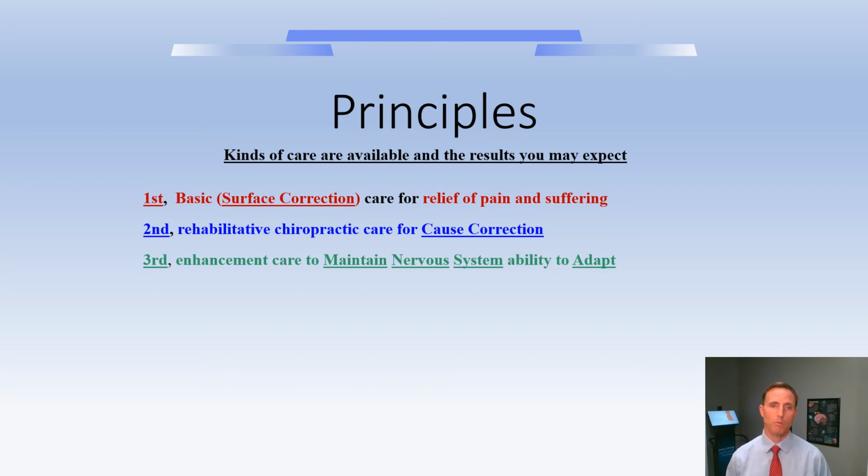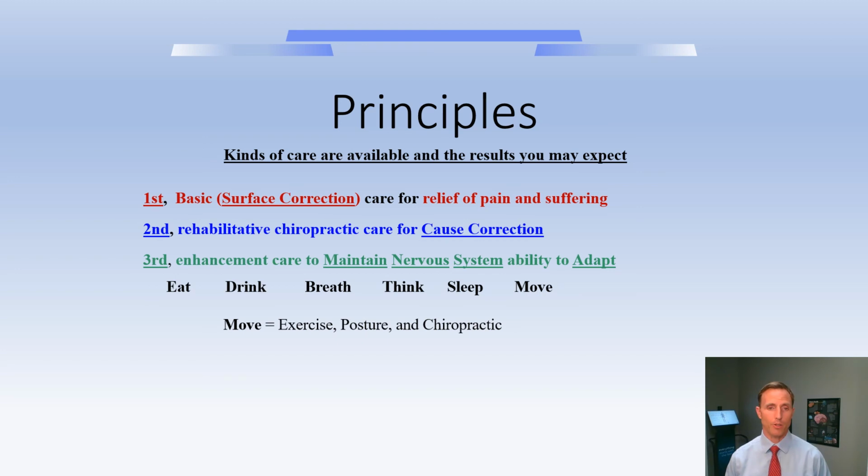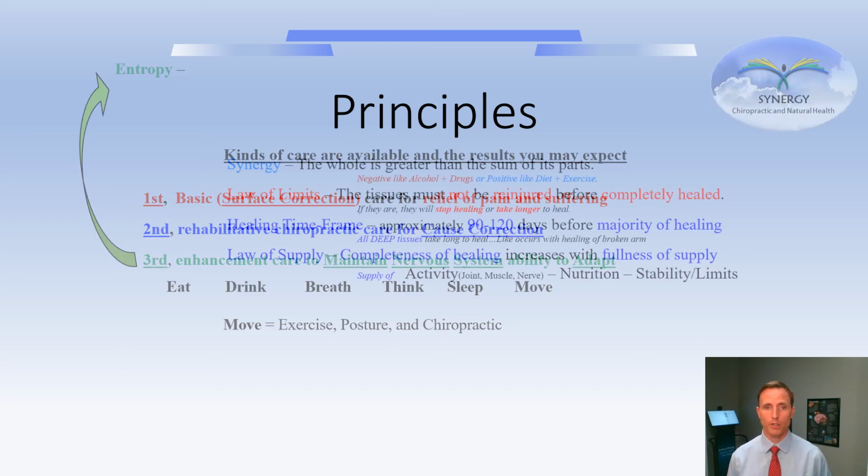And the third kind of care available is enhancement or maintenance, to maintain the nervous system adaptability so your nervous system can adapt to your environment and your life. So that's really what health is, your ability to adapt well. And how do you adapt? Or how do you maintain, I should say? It's what you eat, what you drink, what you breathe, how you think, how you sleep, and how you move. And move is exercise, posture, and that's where chiropractic fits in because it helps your joints move well and your nervous system work well. Which takes us back up to entropy, which we were talking about earlier.